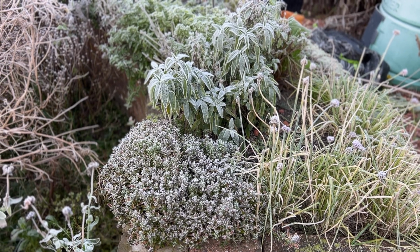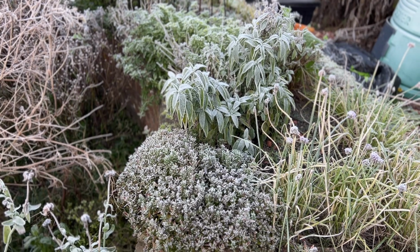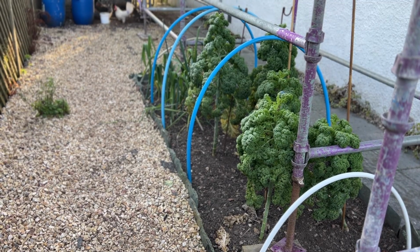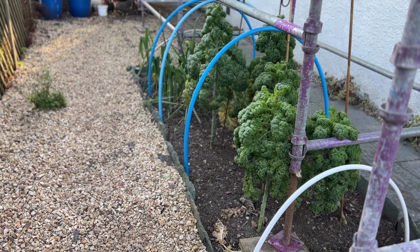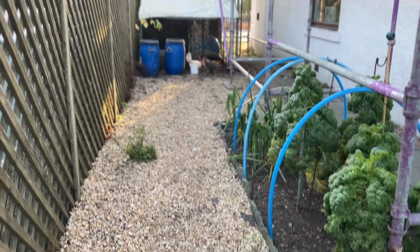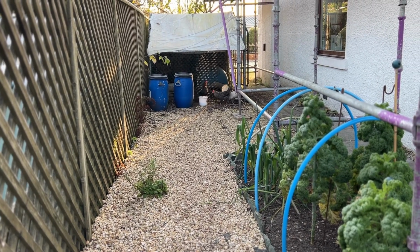Chives and sage, hyssop, marjoram, all frosted. My kale and leeks so far surviving the scaffolding. We'll see what happens when it all gets taken down. But we've been eating this for a while now, and the chickens are getting excited. They know I'm coming to feed them.